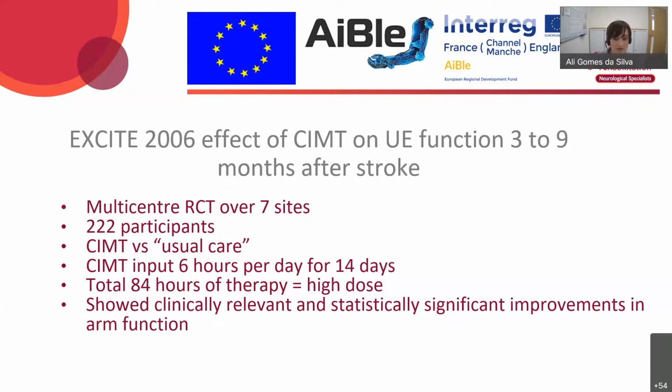And they found clinically relevant and statistically significant improvements in arm function. And interestingly, they also had greater improvements in the CIMT group 12 months after a follow-up. So there was some level of sustained behavioural change in this patient population. Next slide, please.